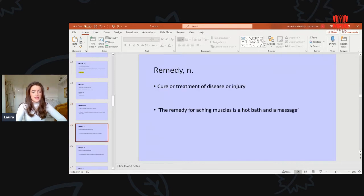The next one, slightly more easy. We have remedy. Remedy. We have both Es, again, are pronounced the same. Remedy. Okay. Cure or treatment of disease or injury.